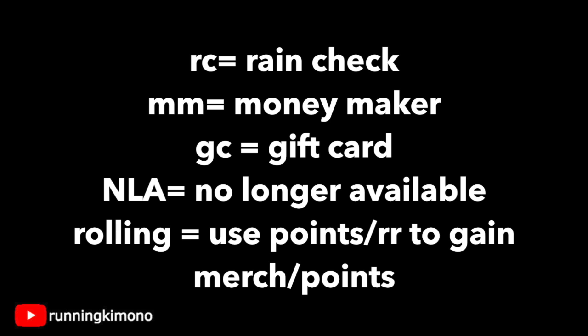If there is an item on sale at your store and it's for a certain price point and the store doesn't have any more of that merchandise, you can go to the front, ask a cashier or manager for a raincheck. So RC is the short version for that. We have MM, which is a money maker, meaning you're purchasing an item with coupons or cash and it is coming back as being a money maker for you. That's what MM means, not M&Ms. We have GC, which is a gift card. Pretty straightforward there. We have NLA, which is no longer available, meaning whatever coupon or deal is no longer available, it is NLA.